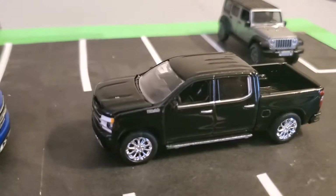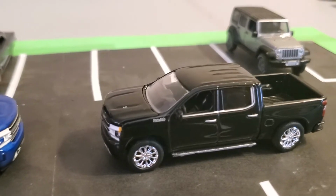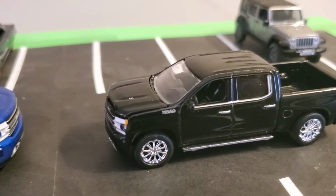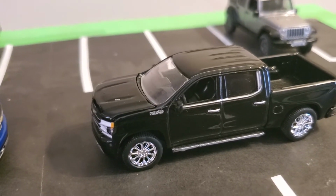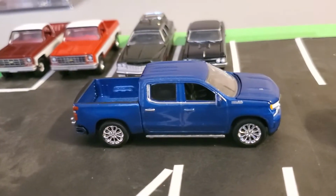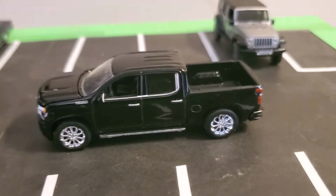I actually bought one on eBay because I didn't find it in the store right away, so I was like, you know what, I gotta have it. But then I ended up finding it in the store like a week later, so, whatever. I have two. It works. I have two black ones. The blue one I do enjoy as well, but I like the black one. I like black cars.